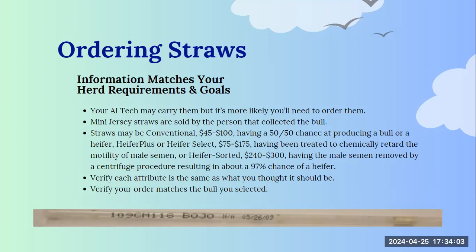Yeah, perfect. That's great. So when you go to do your ordering, verify that each attribute that you think you're getting is actually what you thought it should be. If you need a bull that is homozygous polled because you want all your calves to be polled, then make sure that that's still true. Make sure that the bull is still A2, the disease testing is in order. Before you hit submit on that order, just double check everything.